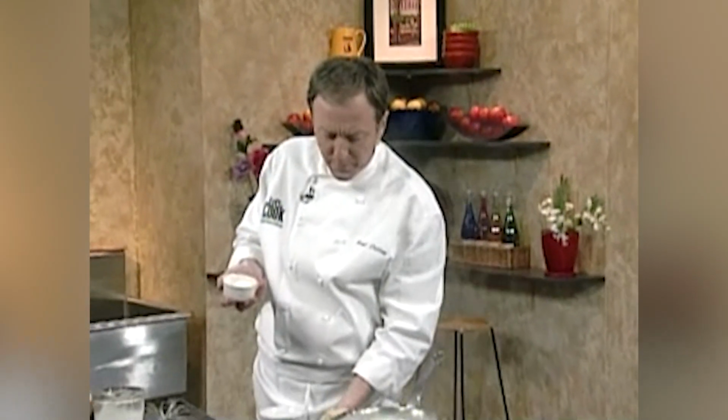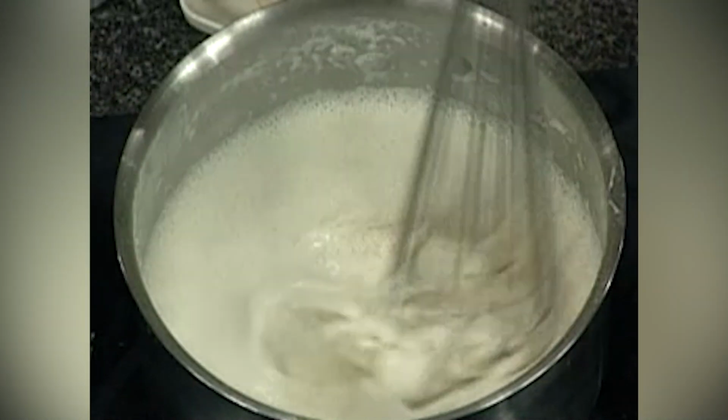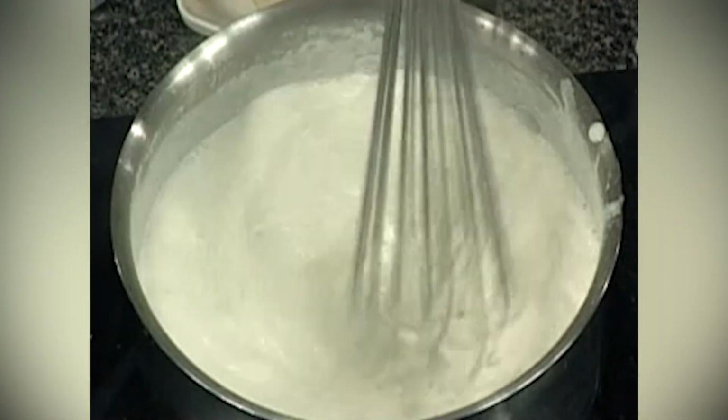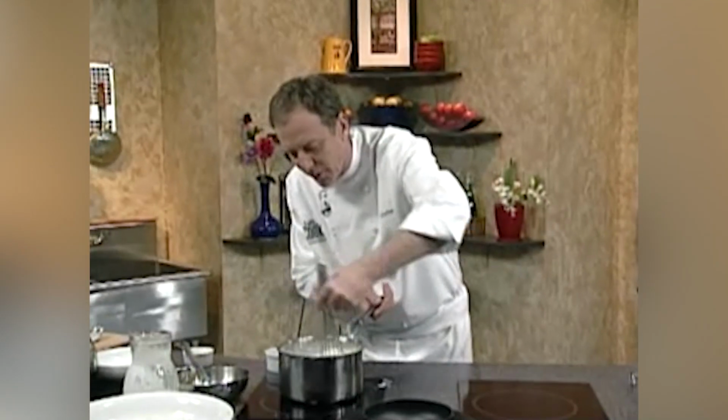Oh my goodness. Delicious. We're just going to take this off the heat. See how the cream will come up there? This is hot enough. A little bit of salt. A little bit of white pepper here. Then we add our cheese, and we just stir it till it's melted. This is our garlic and manchego cheese soup.